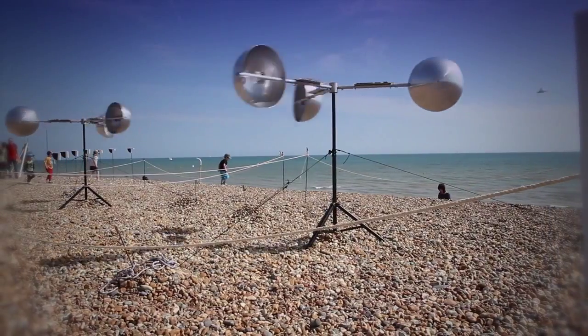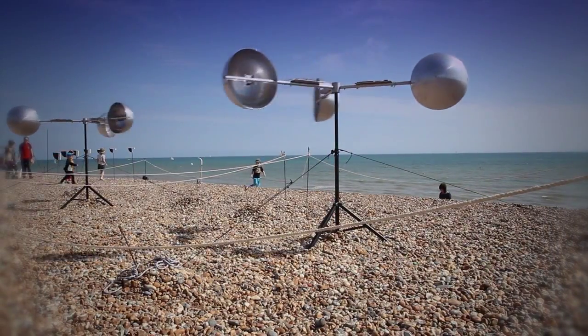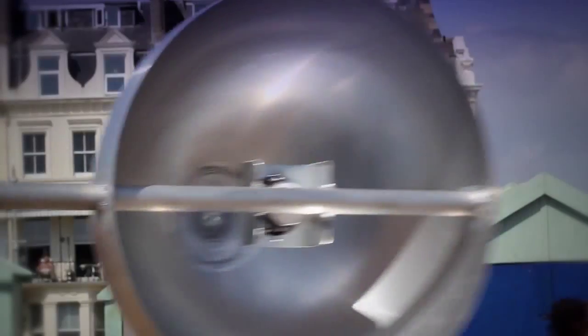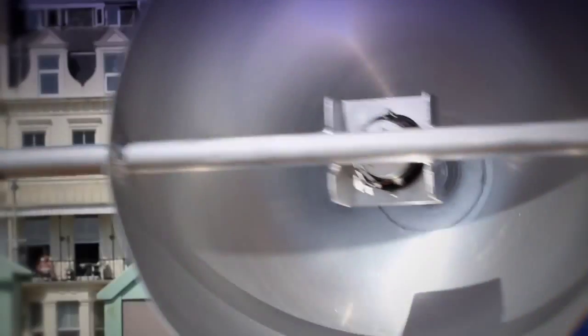So what I've basically made is two large anemometers which counter-rotate. Each one rotates in the opposite direction. And they have speakers inside the domes, so that as they rotate, they throw the sound out at you. And you hear each one in turn, and hence the name, because it's essentially creating an arpeggio as it goes round. And there were two of them, so arpeggi.